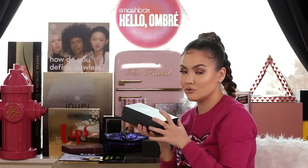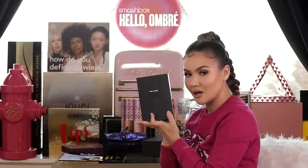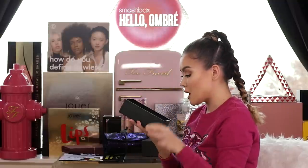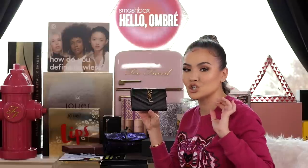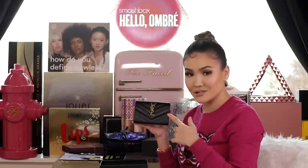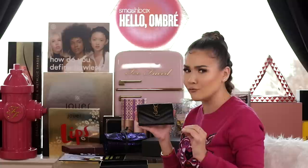In addition to the foundation's PR package, YSL also sent this little box from Saint Laurent. And inside the box is none other than a YSL wallet. When I tell you that I was completely shocked and beside myself when I opened this, this is way too generous. These are extremely expensive, you guys.